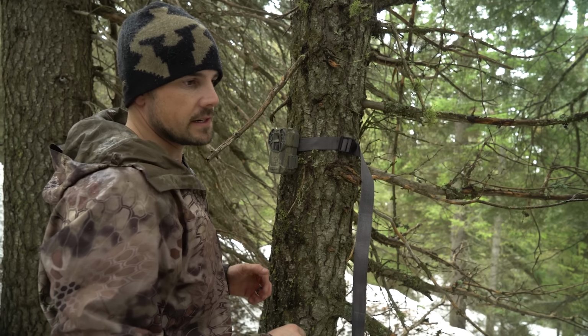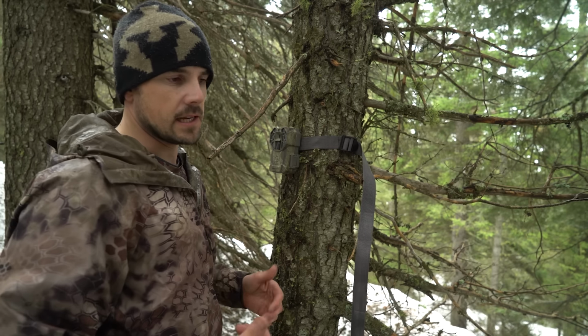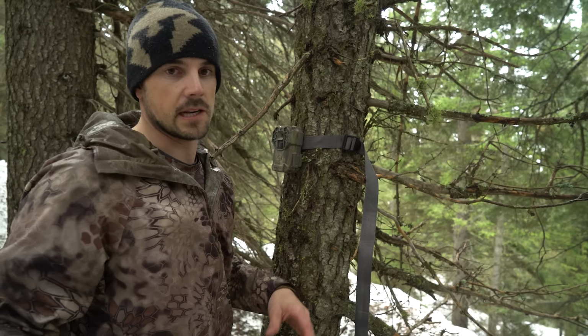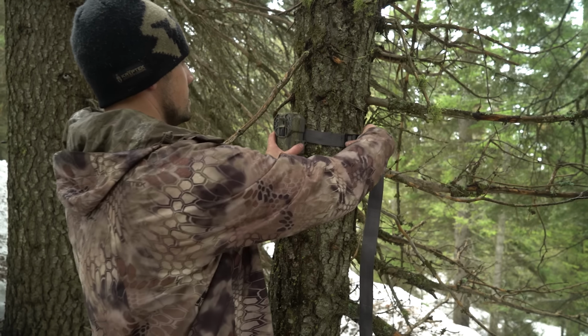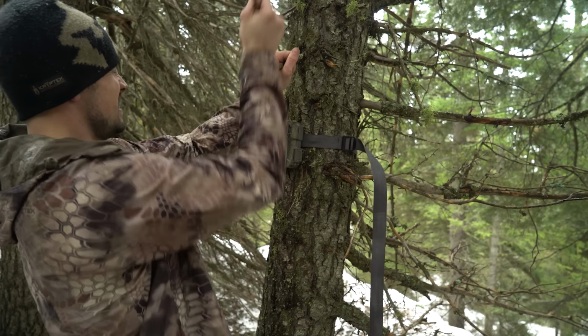We'll probably put it on this tree here, and then we can record video so we can actually see which direction they're coming in, what their attitude and behavior is. It kind of helps us know if there's a dominant bear in the area, if a bear's coming in and looking around all the time. Usually that means there's a big bear in the area. Small things you pick up after doing it years and years of trial and error.